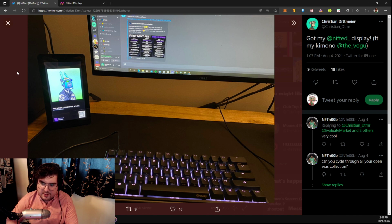And guys, you're seeing one of the ones on the screen right now of somebody displaying a Vogu. And also, there is like a QR code in the corner of it. So are those all made on your end? Then it links you to the OpenSea account? Or what's the idea with the QR codes?